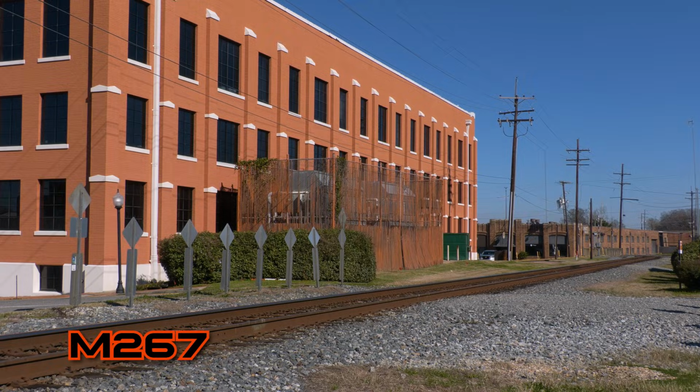Another merger consist would be tasked with leading the westbound to its destination, a Kansas City Southern SD70 ACE on the lead, and one of Canadian Pacific's AC44 rebuilds trailing second.